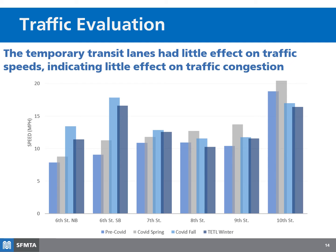Despite reserving an existing general traffic lane for transit, there was little effect on traffic congestion on 7th, 8th, or nearby streets, with average traffic speeds only decreasing by 1 to 2 miles per hour after the transit lanes were installed. As I mentioned earlier, if you'd like to learn more about the evaluation results, a detailed evaluation report will be posted on our website shortly.